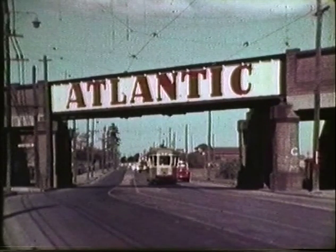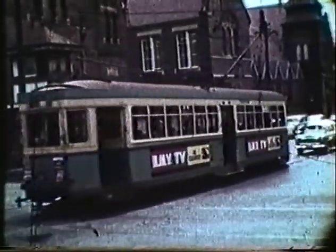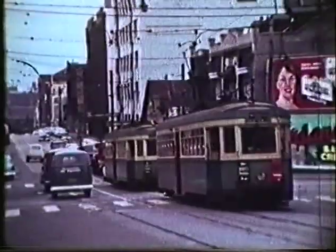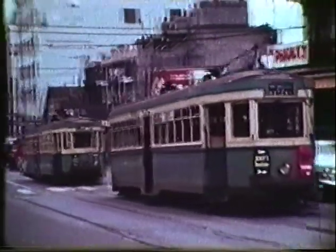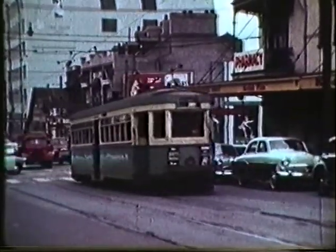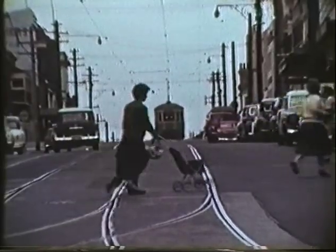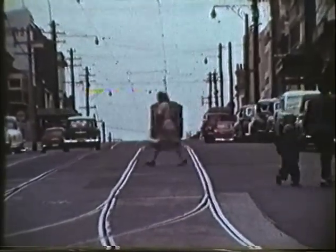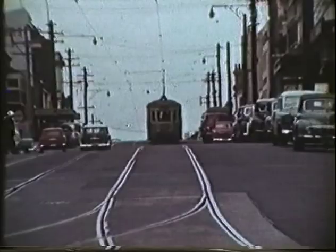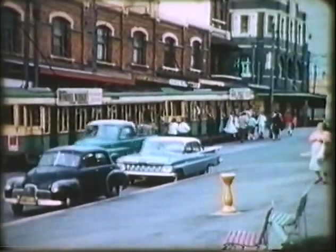The line to Botany and Matraville ran from Redfern south through industrial suburbs and close to the shore of Botany Bay. Chalmers Street at Cleveland Street. Redfern Street, Redfern. Regent Street inbound at the Redfern Street corner.